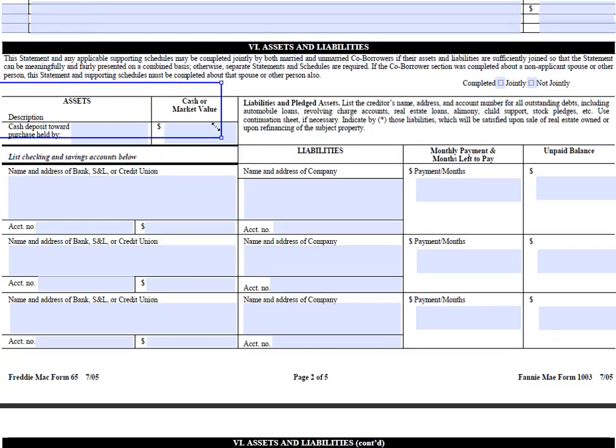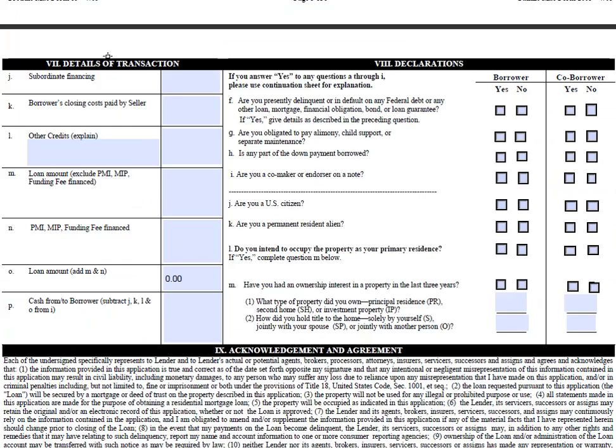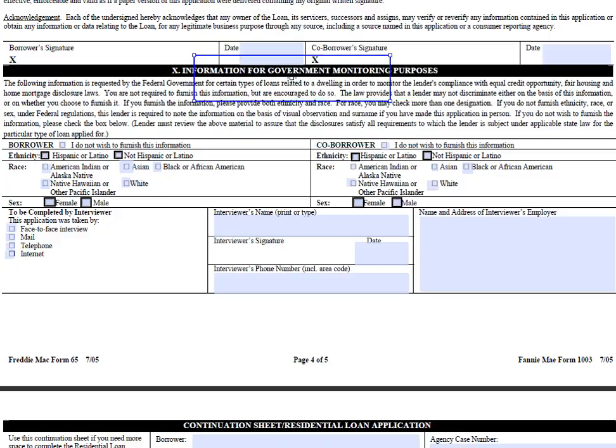Page 3 now, a continuation of assets and liabilities. You don't have to feel like you have to know everything right away. Again, this is part of my job, is to sit down and explain with you what each of these sections mean. Here we have details of the transaction, a few declarations, and acknowledgement and agreement, which I'll explain in person or over the phone. Lastly, on page 4, information for government monitoring, and page 5 is where we will have you sign and date, and that will complete the loan application.